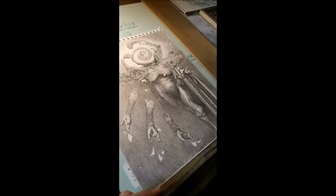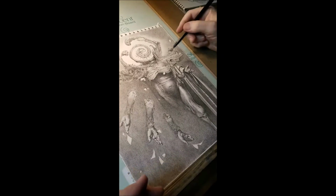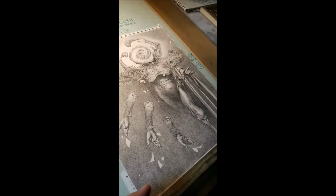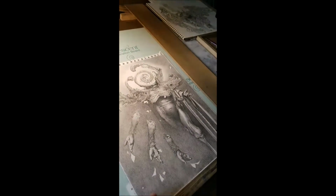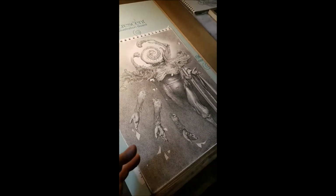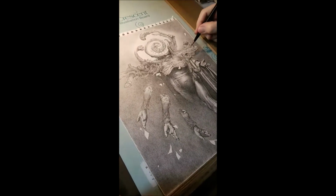How long have you been working on this one? About 4 days, 5 days. Along with playing with the other one that I was working on last week, that's up here, and making little resin casts with my daughter with some alcohol ink, and basically distracting myself with other things.